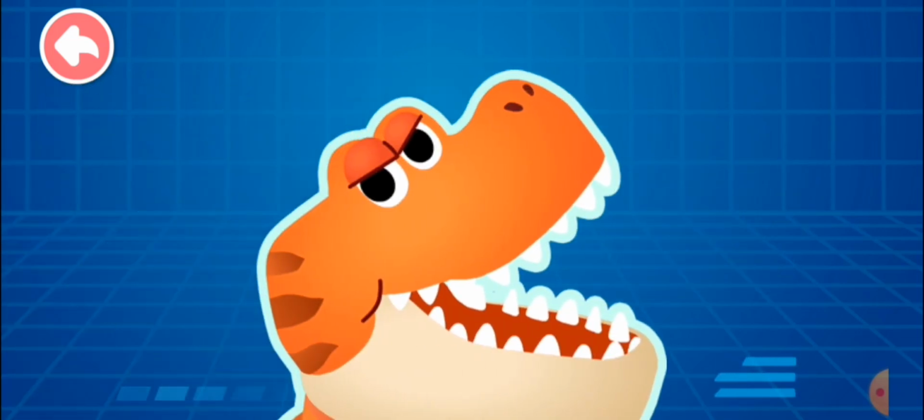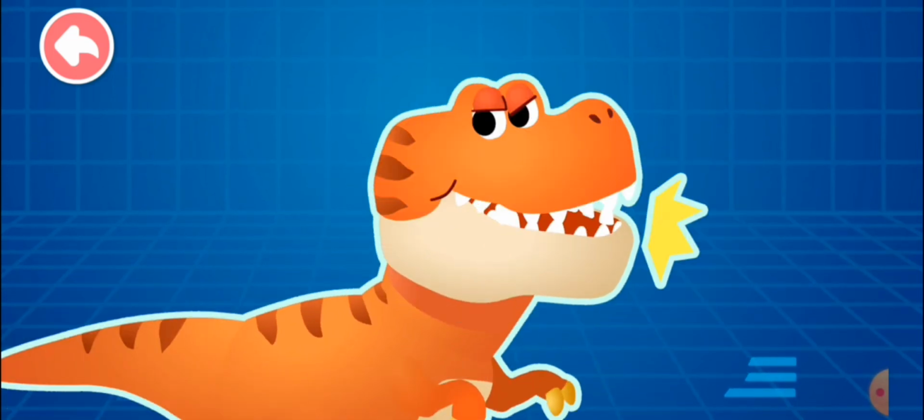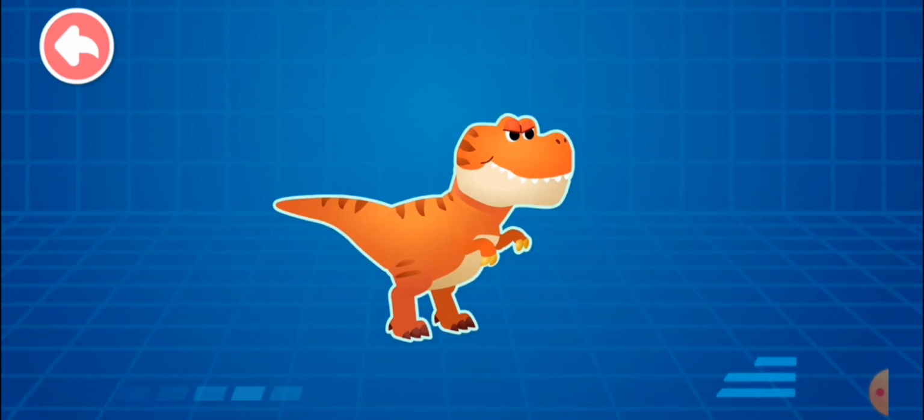The Tyrannosaurus Rex usually attacks with its teeth, which are shaped like a banana, and has the strongest bite force of any land animal. Bite force means the force generated when the mouth is biting up and down. Let's see how powerful the bite of the Tyrannosaurus Rex is.